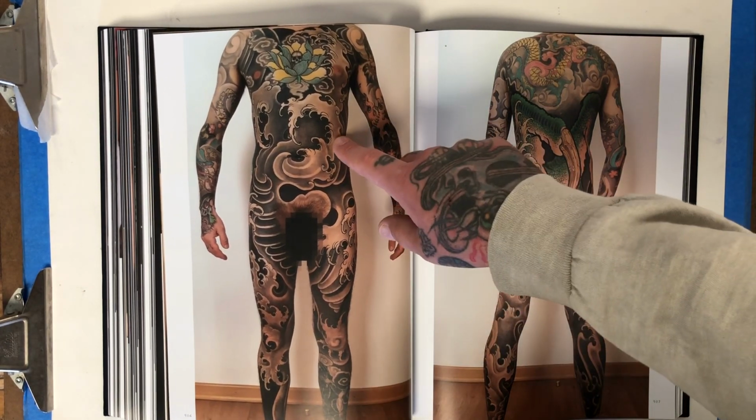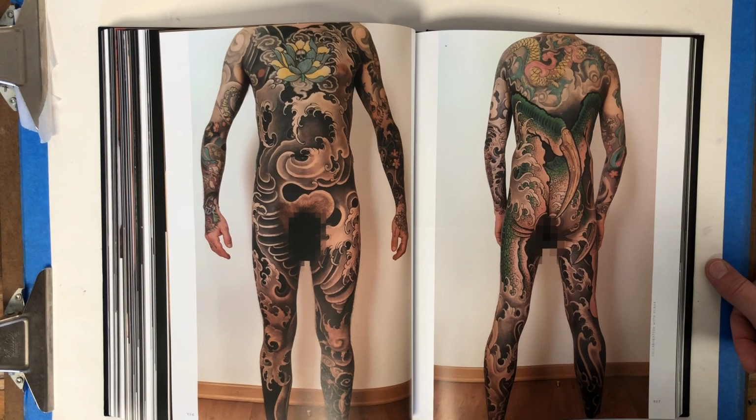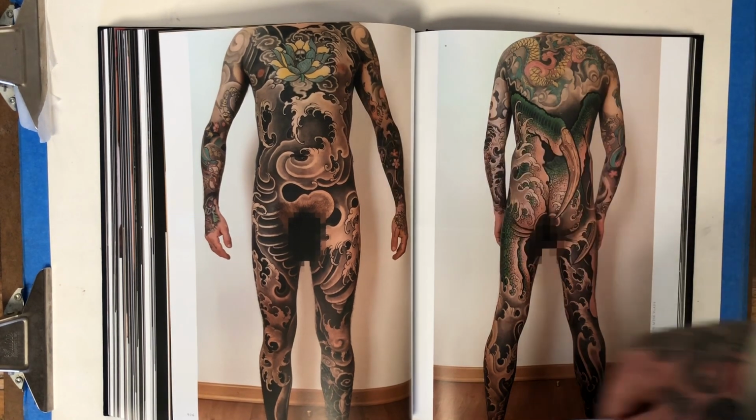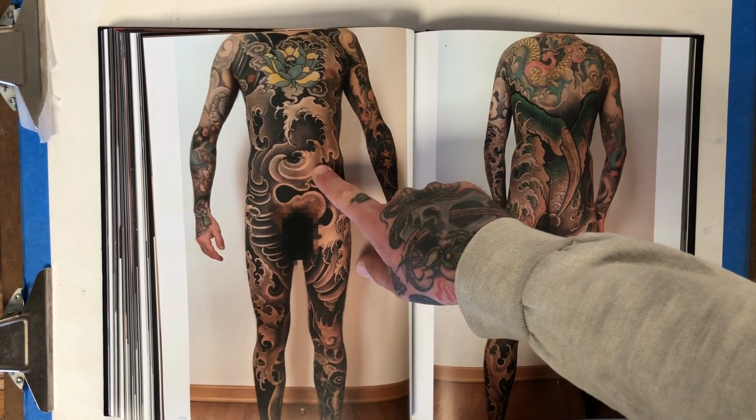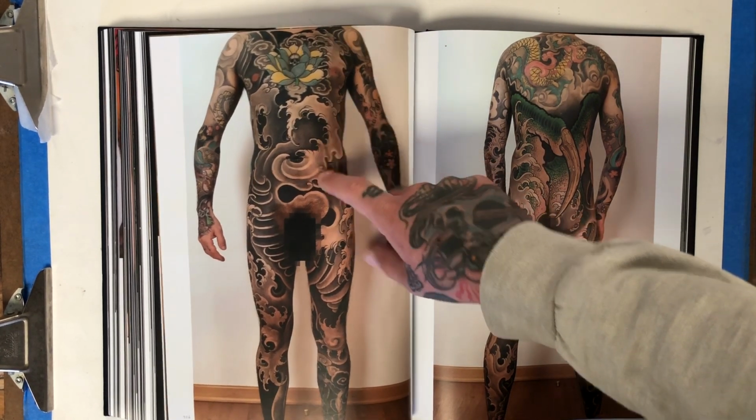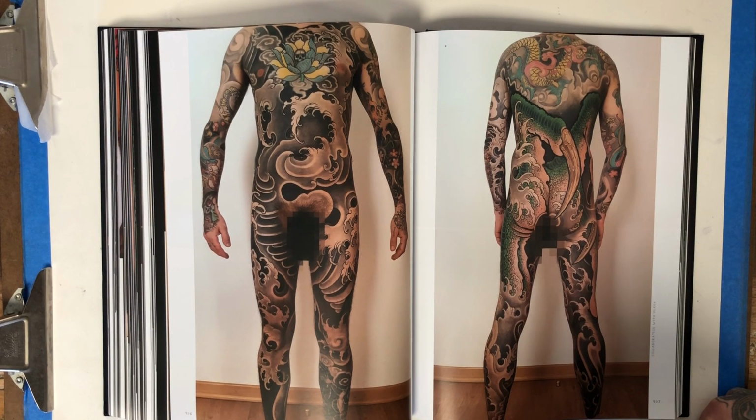At first I was like, oh, those waves are kind of weird. I don't know if I like the shapes of those. And it didn't dawn on me until much later. I was like, oh, it's a whole other dragon claw up there. I get it. Pretty cool.